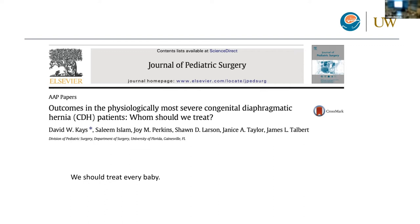And if you offered ECMO, or if the baby qualified for ECMO based on size and ability to cannulate, the survival was actually 60%. So what I really take away from these two studies is that we really should be treating every baby like a survivor, because we don't know which babies are survivors and which aren't.